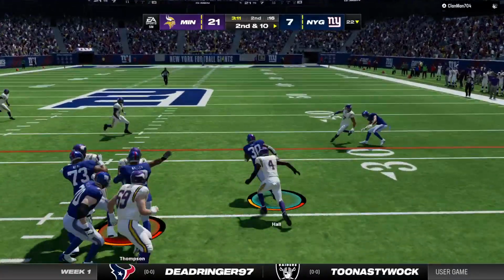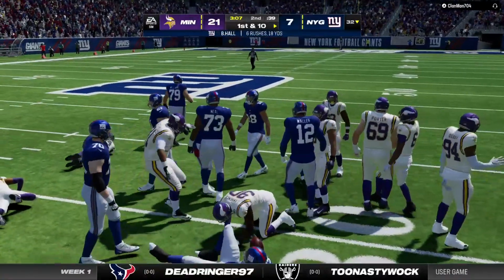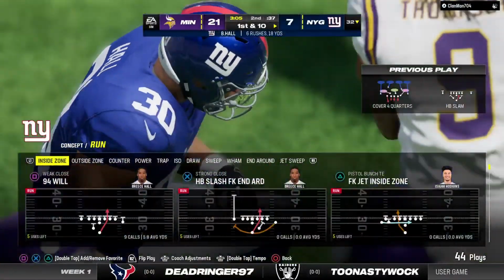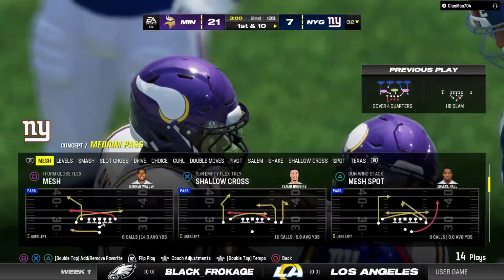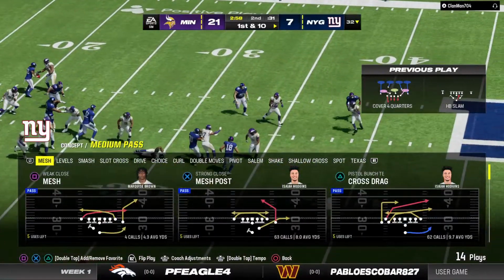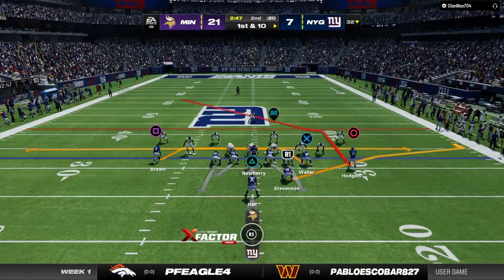They'll go again with Hall. And he's got it past the 30 before he's hit and dropped. 10 yards, good for a Giant 1st down. I'm okay with the call there. In fact, I actually like it. I know they're down a couple of scores, but the running game worked in that situation. I would continue to go in that direction.